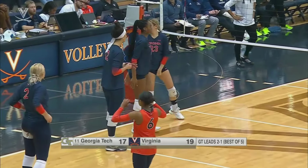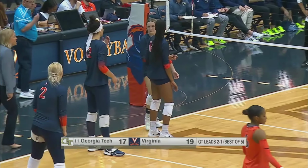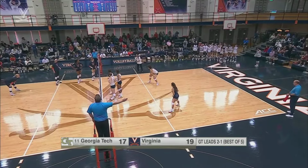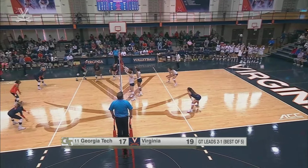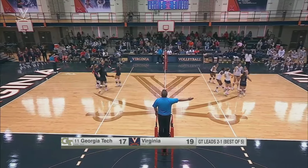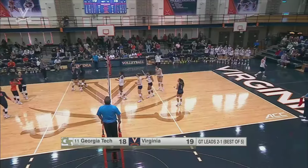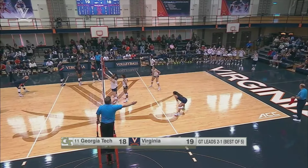Two-point advantage for Virginia, looking to steal the 4th set and send it to set number 5. Georgia Tech with the ball as they claw their way back within reach. Virginia led by as much as 6 in the set. Now just a 2-point advantage for the Cavaliers. From right to left in the white jerseys are the Yellow Jackets, the 11th ranked team in the country, getting a service ace out of the timeout. Tamara Oteen, her first service ace of the night, her 10th on the season so far, just early in ACC play.